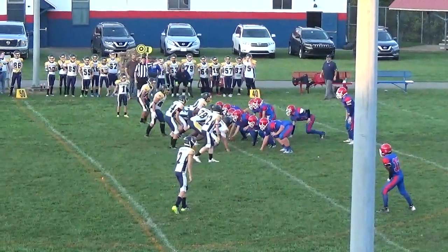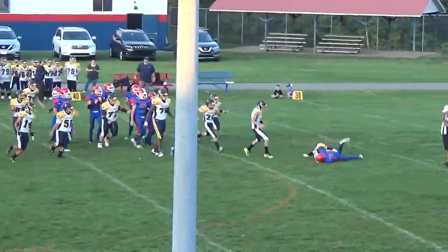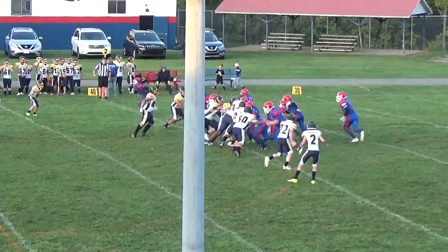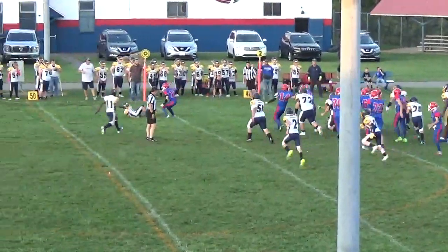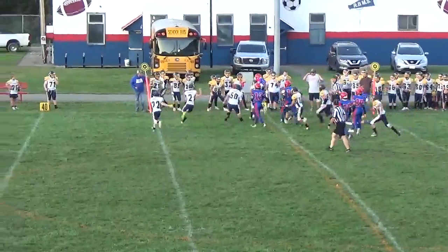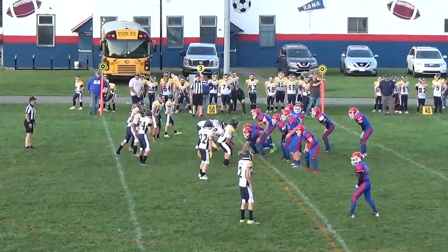Snap it. Reverse, handed off to... Hand off, Pickens. Come on, Pickens. Breaks a tackle. Stop short of the first down. Go. You have the play already.